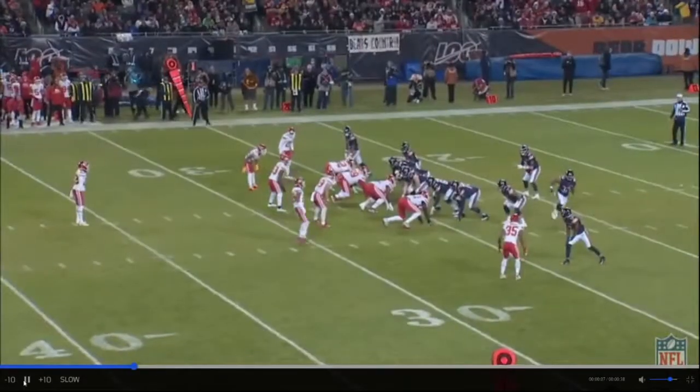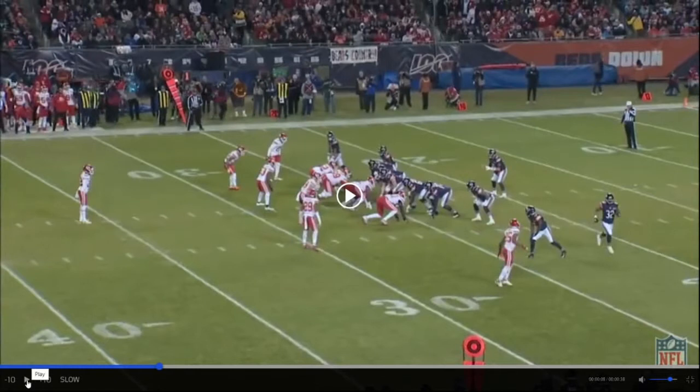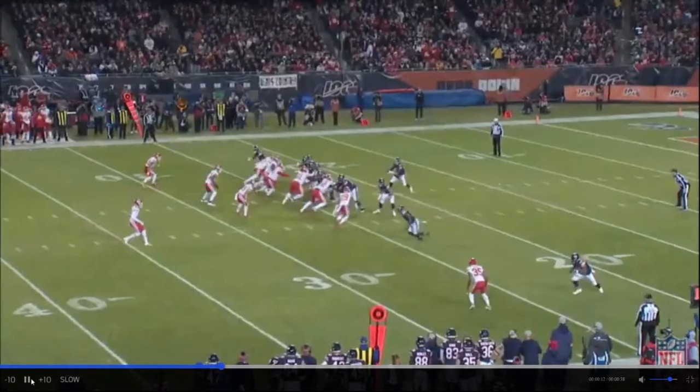When you get all these people saying, we got to move the pocket, we got to move Trubisky, he's better on the run. A, I'm not exactly sure I agree with that. But B, when you move the pocket, you cut off the options. And I said this as well with the incompletions. That's one of the problems. Like, you cut off the options that you get to throw.